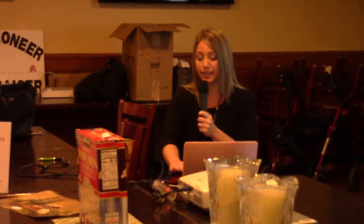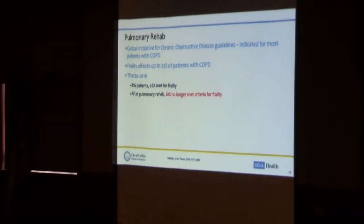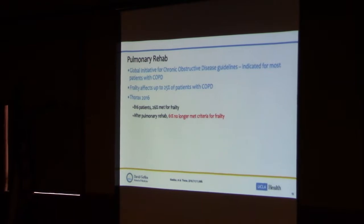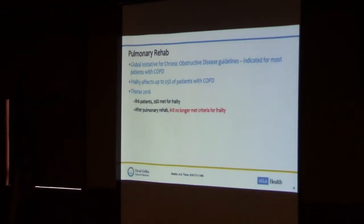And so many studies have shown this. One of the big studies was published in 2016, and it looked at over 800 patients with emphysema. And about a quarter of those patients met criteria for frailty or weakness. After they participated in pulmonary rehab, over 60% no longer met those criteria. So frailty, and that's the word that's used in the studies, is not a contraindication to pulmonary rehab. I think it's an indication for pulmonary rehab because it can be tailored to any level and any patients.